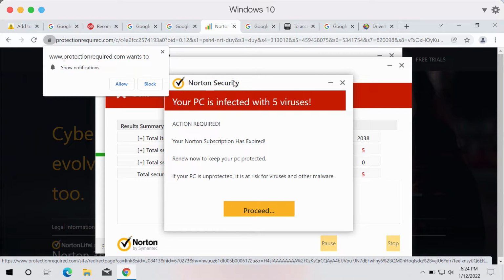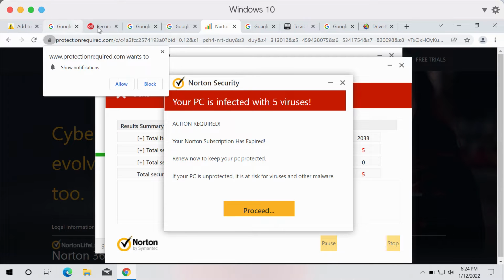People who see these pop-ups could have visited some hacked or compromised websites, and as a result they got forwarded to this deceptive resource by protectionrequired.com. This pop-up indicates that your system is horribly damaged by some malware, and that you need to proceed and fix your computer.